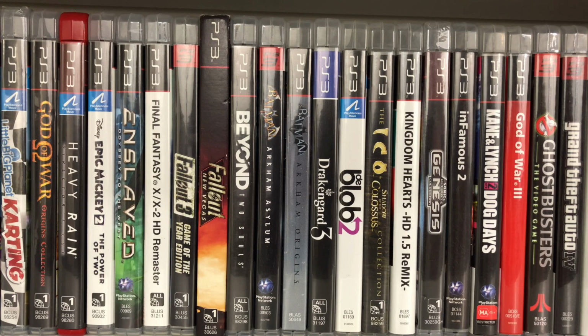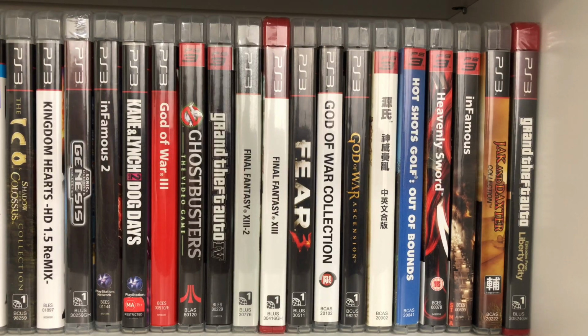The Blob 2 is really great. Yeah, there are God of War games there. Now Ghostbusters was a broken game. It was released in standard definition. It wasn't even in 720p when it was released, but I think the remaster took care of that.